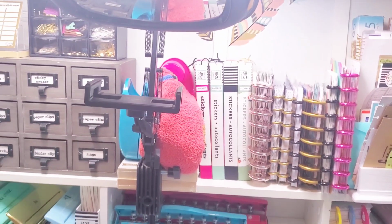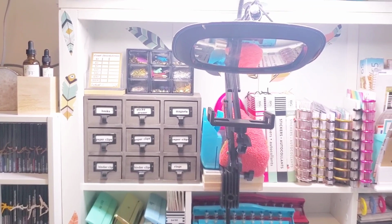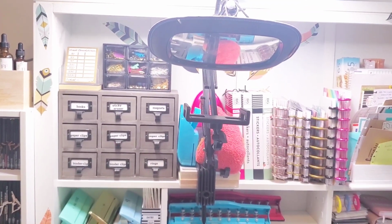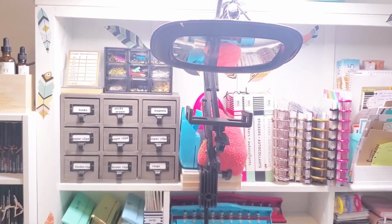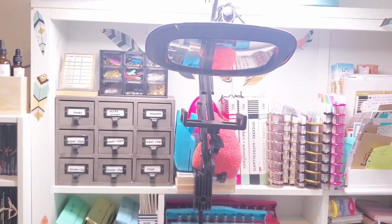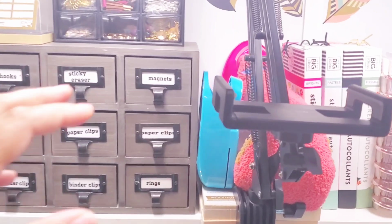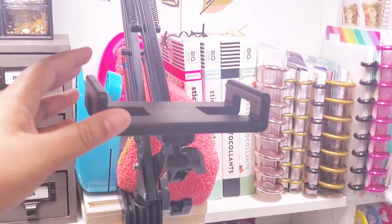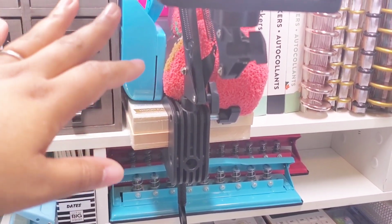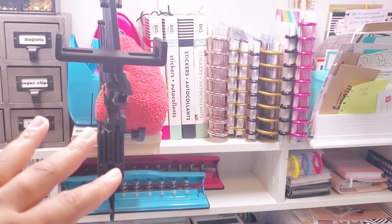So here is just my filming setup, and if you've seen it before, it is basically those backwards seat mirrors that you use for an infant when they're in the car. I just used one of those that I thrifted, and I purchased this here from Amazon. And as you can see, I had to configure it that way so it would elevate a little bit and I could record that top view.